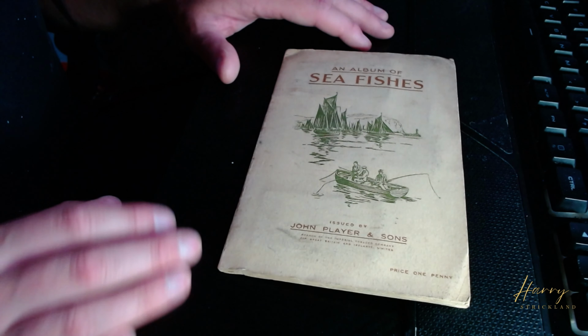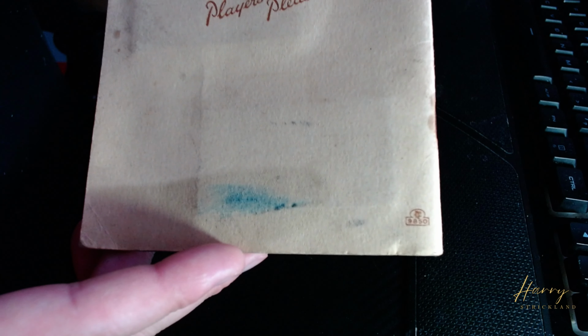on the sides. I do apologise for the autofocus. It's quite annoying at times, but it is quite a remarkable book. So inside, we're going to take a look inside. The colours, and I don't think the camera does this justice at all. The colours are absolutely amazing. There's no fade on the cards. There's no fade whatsoever, which I find absolutely amazing.